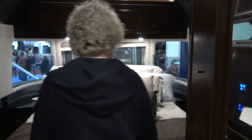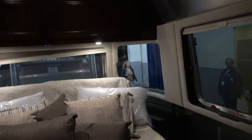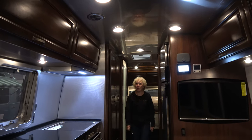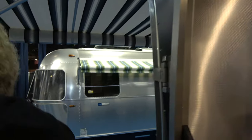Front bed. I like they put the stuff around the windows. You like that? Yeah, that looks nice. What do you think? Very nice. And 10,000 less than the other one. Right. Brian, we just saved you $10,000.